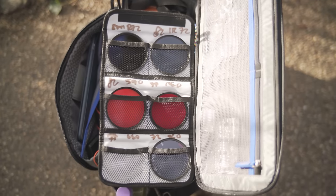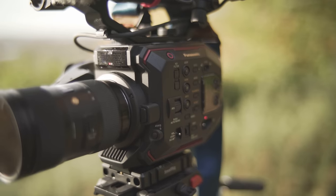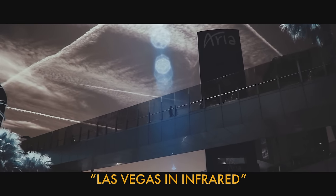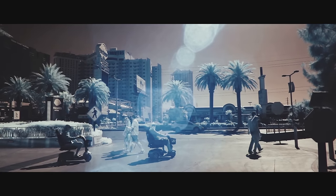So you put on infrared pass-through filters, which basically lets some or none of the natural colors through, and it creates these really interesting effects. And I use different filters with strengths of 590 nanometers, which lets in some of the colors, and 650 is one of my favorites. In fact, I shot the Las Vegas in infrared using a Sony RX100 Mark IV modified to infrared, and that had a 650 nanometer filter on it, and it looked fantastic.